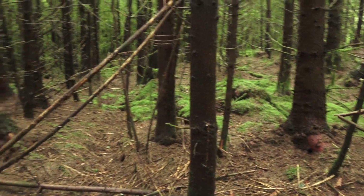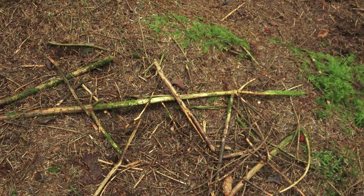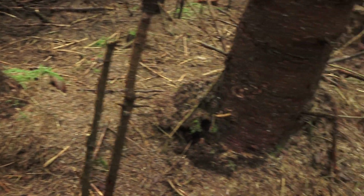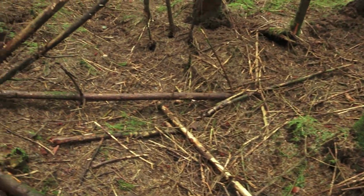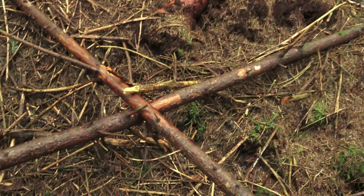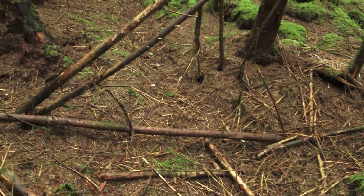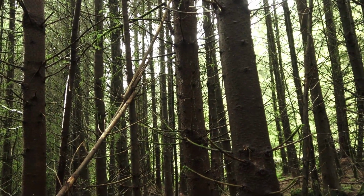Now let me come round the back of these trees, and mindful not to step on anything. Looks like the shape of Cassiopeia, the W shape. But we see this again very frequently, these glyphs. Someone's seat. Right, so that's what we've just looked at. We were standing there, looking this way. Isn't that interesting? That's a lot taller than me. That's about 12, 13 feet.